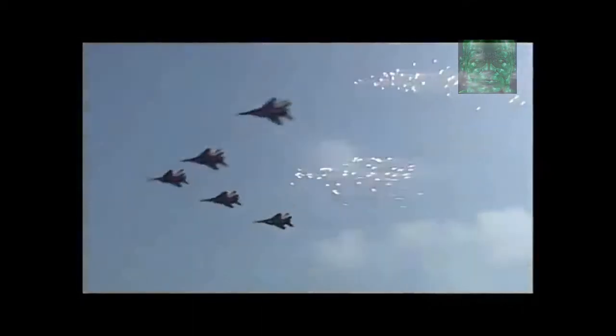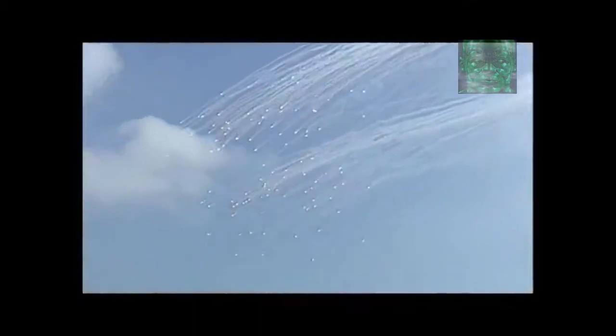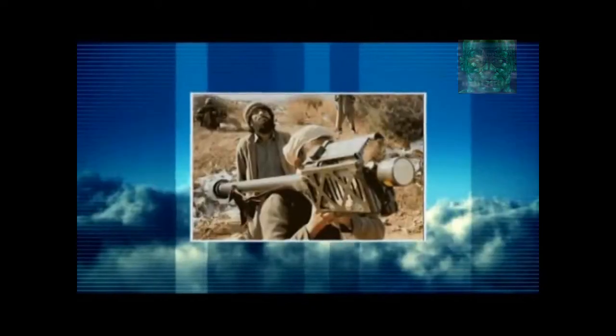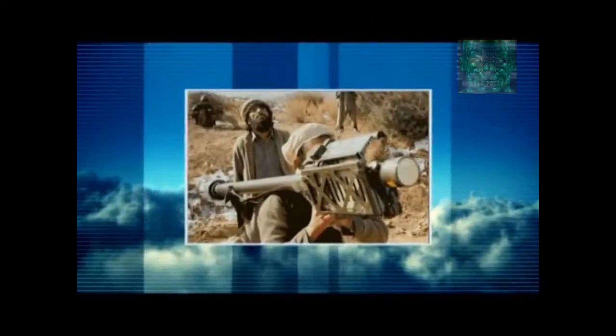These flares are so-called expendable target decoys. Soviet aircraft actually had similar systems in the 1980s as a result of experience gained in the Afghan wars. The Mujahideen had begun to use heat-seeking missile systems, and these decoys were designed to provide protection from that sort of weapon.